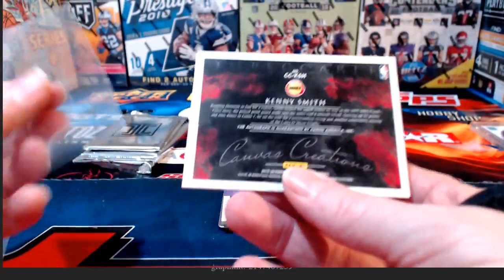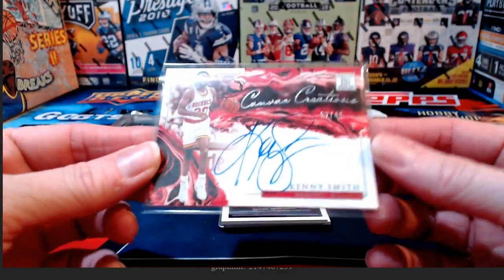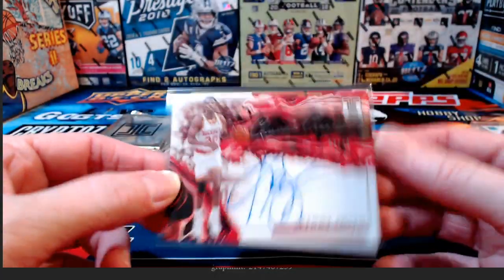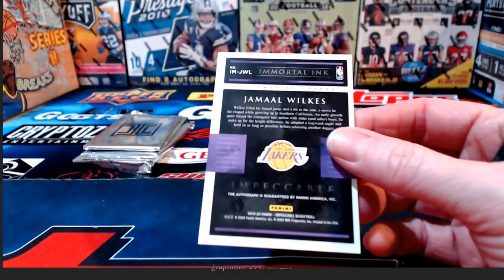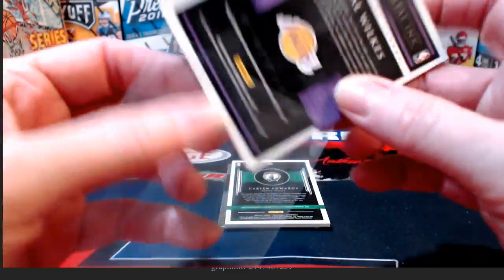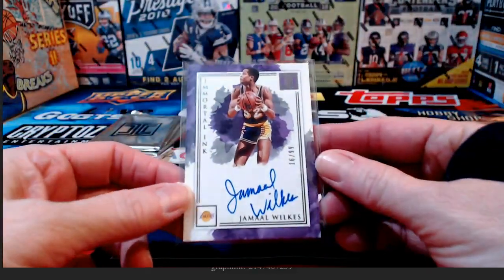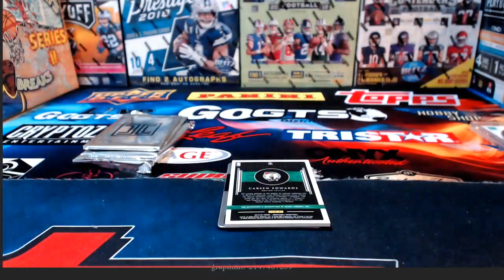The Rockets have a Kenny Smith autograph. That's kind of cool too, numbered to 49. The Lakers, Jamal Wilkes. Well, let's see if we can manage to, there we go. So the Lakers and Jamal Wilkes numbered to 99.